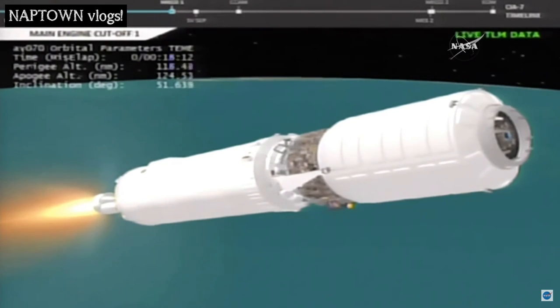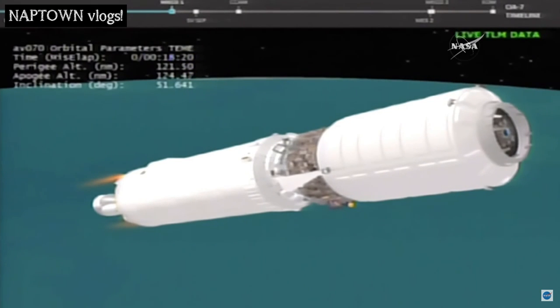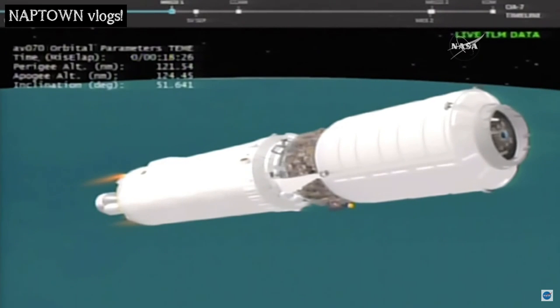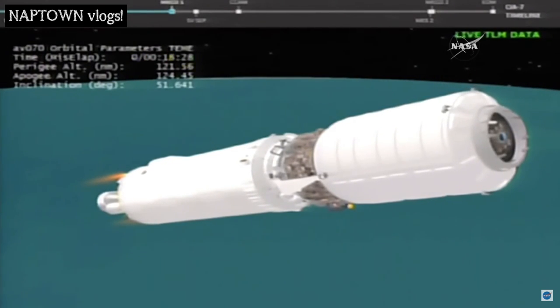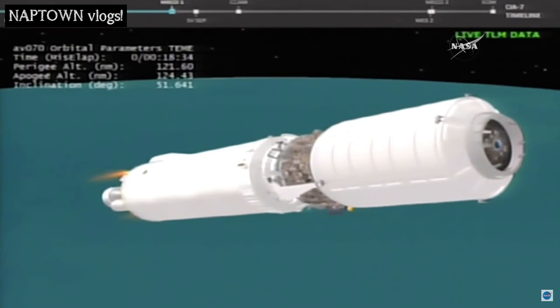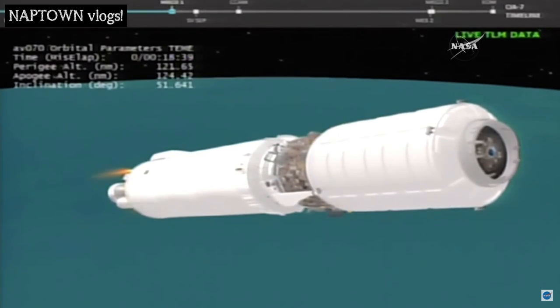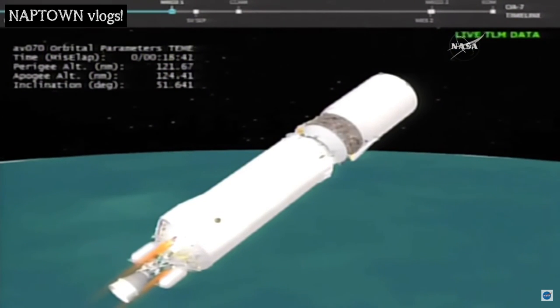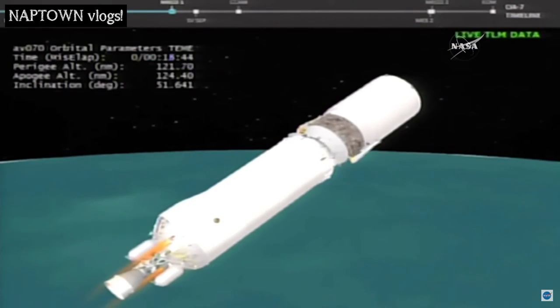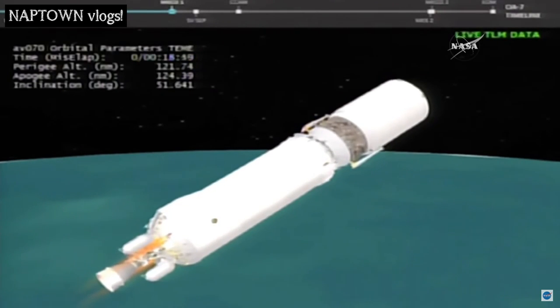Shutdown looks good. We have 4S settling on. We have begun the turn to separation attitude. This will be a 2 minute 49 second coast to spacecraft separation. Orbit at separation 124 miles circular above the Earth, at an inclination of 51.6 degrees. Still settling, 4S motors. Still making our turn to separation attitude.